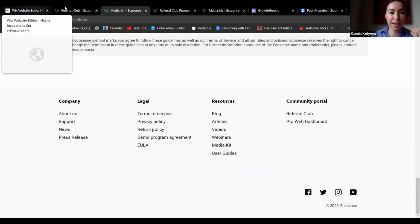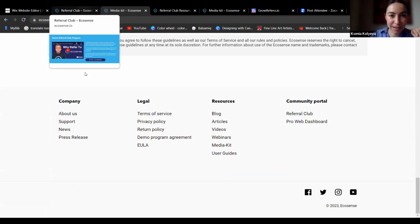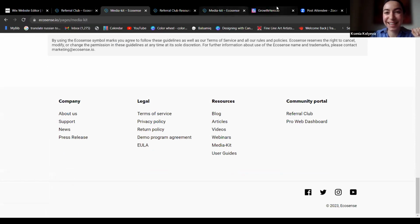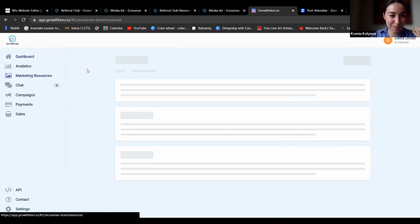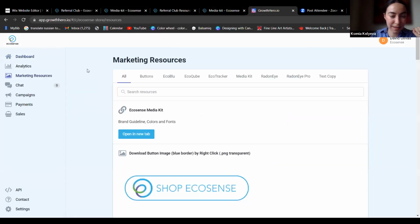So I just cannot see my menu on top, can I put this one down? Oh yeah, okay. So again, if we go here, marketing resources, let me put this one down. Okay, marketing resources. Here you have a bunch of tabs at the top just to filter all the content you can use.